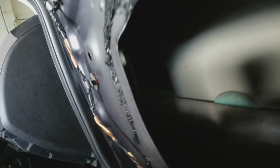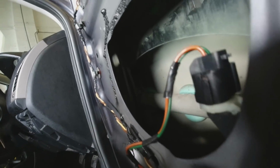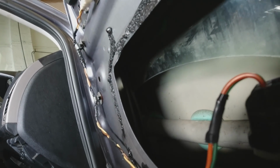On the front edge here, it seems to be running on the outside. You can't quite see it. Running on the outside of the guide, not the inside of it. So I've got to get the glass out and reseat it in the runner.